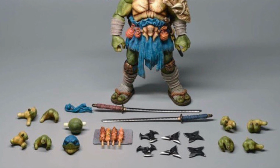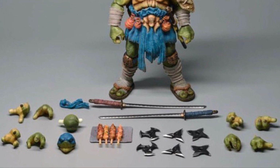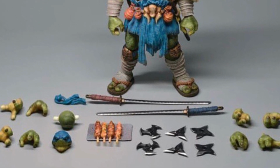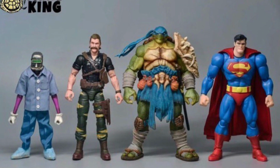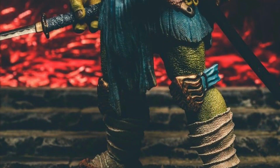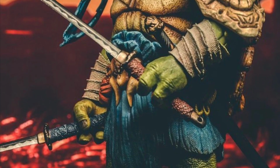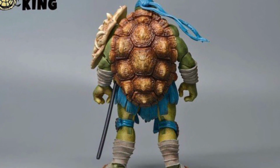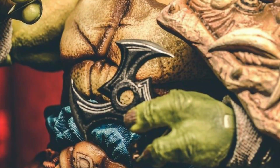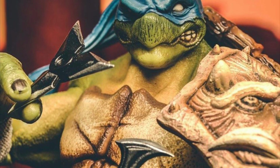Alternate hands, a ton of throwing stars, some random food, alternate head sculpt, swords, and a couple other accessories there, like a bandana tie. I don't know what that other thing is, though. But you can see the scale, so he does not tower, but he is taller than like some of your basic 6-inch scale figures. But the detail on this thing looks absolutely fantastic. I love the way the turtle shell looks there, but I don't like Leonardo having like a full bandana on. I feel like that's only like a Raphael thing, and the rest of the turtles have regular bandanas.